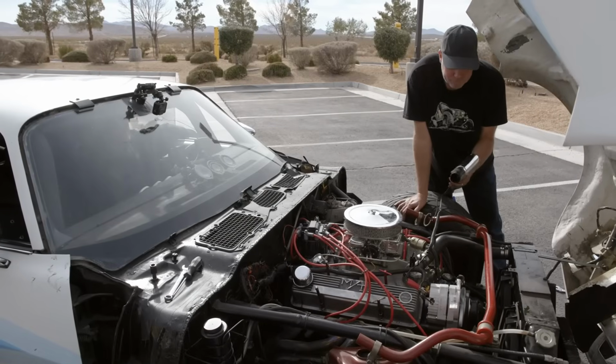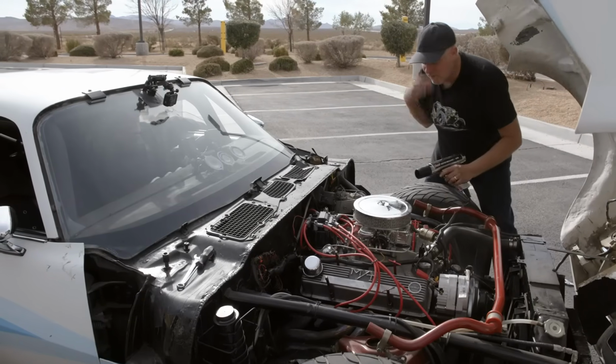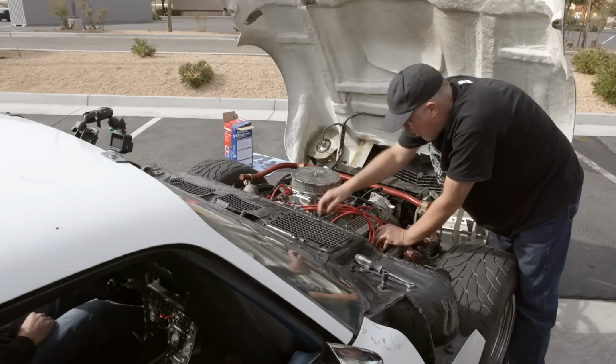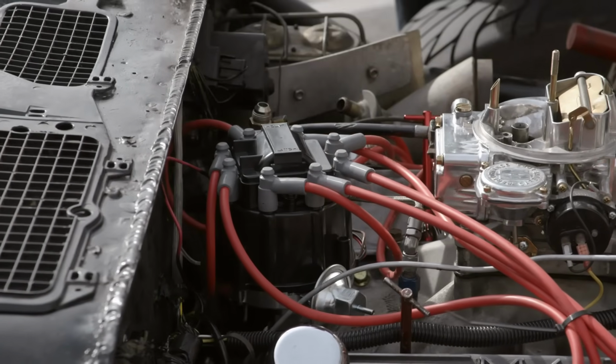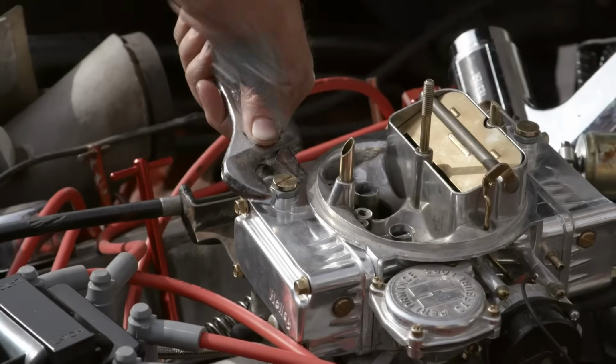Doesn't run good. It sounds horrible. We had to check the firing order. 3, 6. The firing order is correct. Are they all plugged in? Oh, this thing runs awful. It runs even worse than when it wasn't running at all. It's because it's glugging fuel is why.